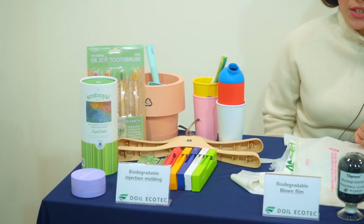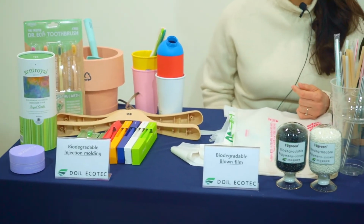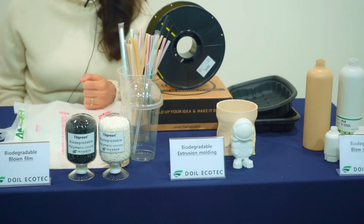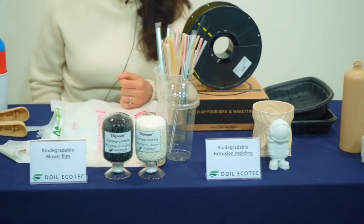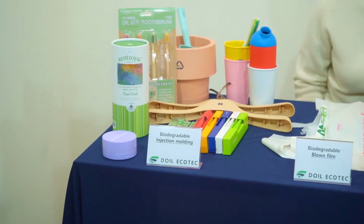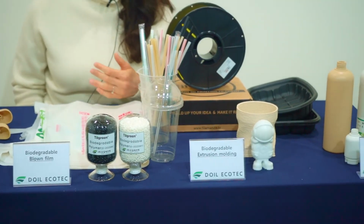When it comes to certifications, DOIL has many. It has some domestic and overseas certifications. When it comes to biodegradable certifications, it holds the domestic EL 724 certification from the Ministry of Environment, and overseas it has the TUV certification from Austria. It also includes some certifications on the test contents, including hazardous substance analysis test, biodegradable test, decomposition and collapse test, and environmental toxicity test.